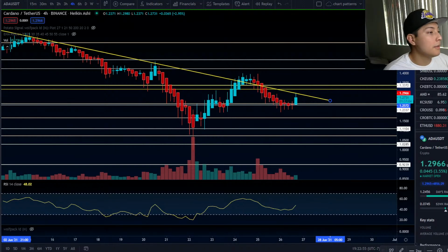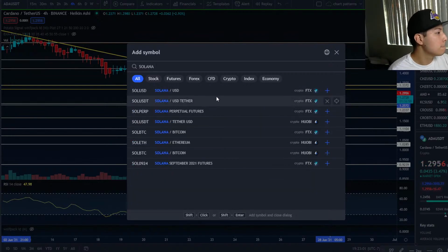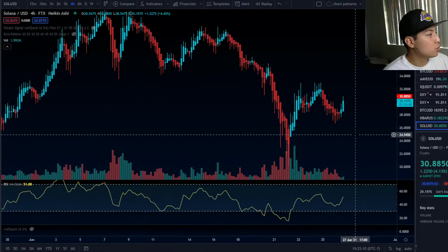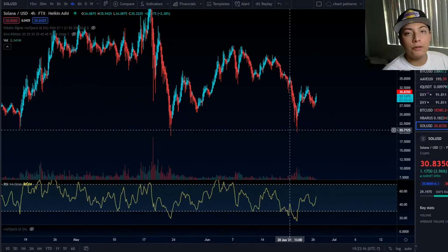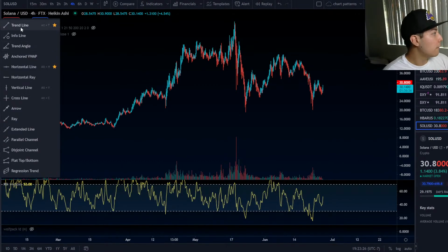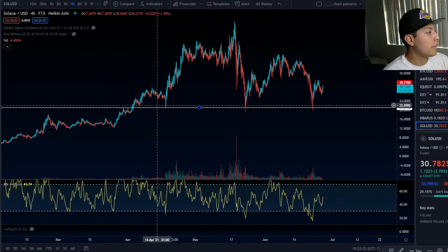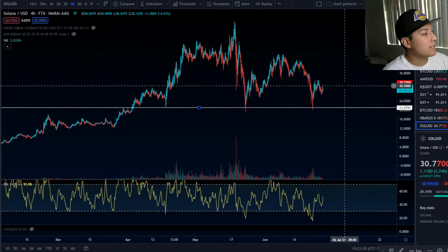Let's look at Solana. Let's look at this one. A lot of these altcoins are doing the same kind of pattern. They're forming a higher low, but we'll just have to see if it lasts. We do have a lower low and a higher low, but this one looks like it has a lot of significant support right here through our horizontal line. Right here, boom, retest, movement upwards, crash, retest again.